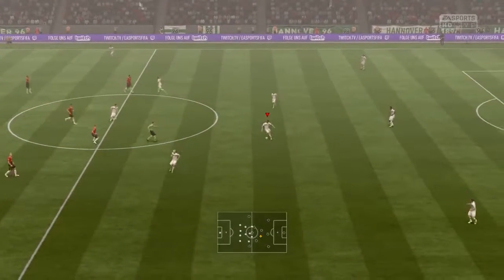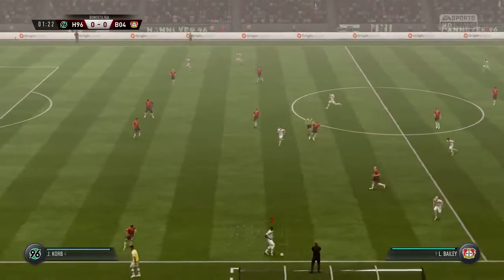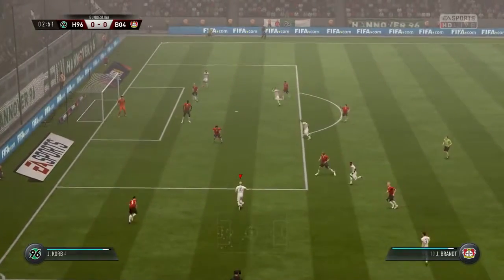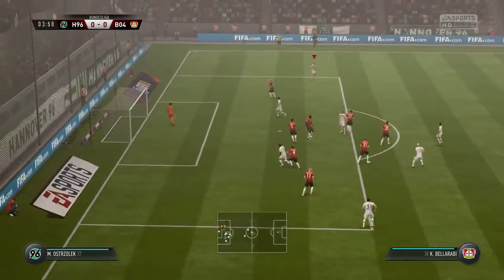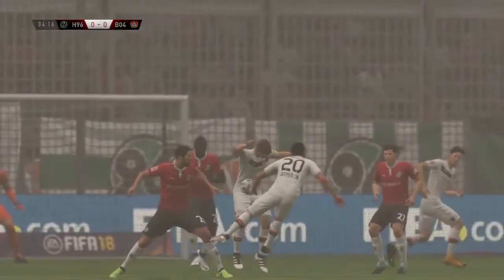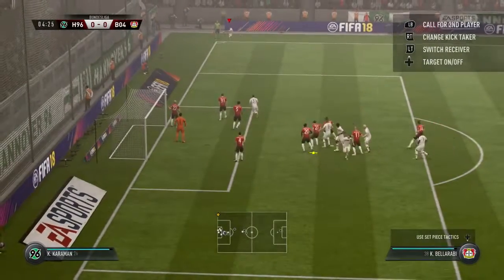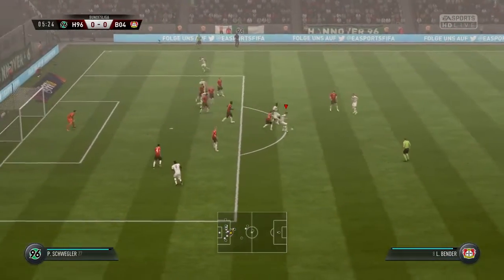Here's the kickoff, and the game is underway. Trying to stretch the opposition, using the wider areas here. Lars Bender. Shot blocked here. Corner to Bayer Leverkusen. Corner played into the middle. And they get it away. Lars Bender.